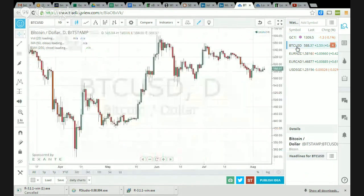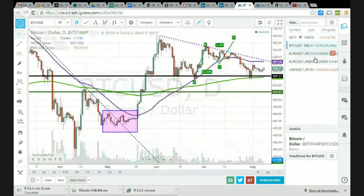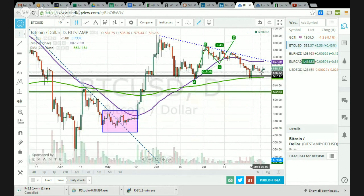Okay, moving on to Bitcoin. 567 is confirmed as support here. We now have a little bit of a pattern of higher lows in place. This low at 567 here, and this candle from August 6th looks like it could be a near-term low. The next thing to do is clear the 50 simple moving average of 607 and 635, which I think could be a pretty significant resistance level that brings out some shorts.